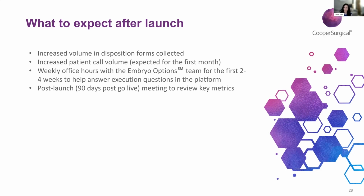There will also be an increase in patient call volume. It's usually higher just for the first month. We have a customer support team that helps take on the brunt of those phone calls, but it's inevitable that patients are also going to call the clinic. They have a relationship with you. They might be asking specific questions around the grading of their embryos, and our team is not going to advise from a clinical standpoint on that. We don't get that information. We just get specimen count information so we know what to bill. So in some cases they'll reach out directly to you, or there are questions our team can't answer, so it would be escalated to you.